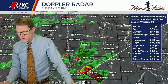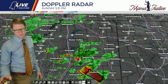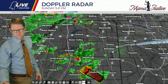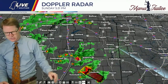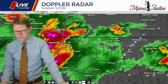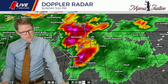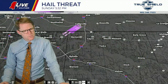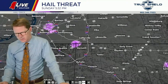Let's go wide here for a moment and pop that information off. As I switch this back to our radar site out of Monroe County, we do have a few isolated thunderstorms up here in the northern part of the state. We have not really touched on those, so we'll come up there for a moment. Then we're going to come to Montgomery County, where we could have one that's a little bit stronger, near Barton, Byhalia, Collierville, Victoria. Let's check our hail potential out of this. Don't have much on the farther shot from Monroe County, looking from the Memphis radar. Maybe a little bit of hail near the Barton community.